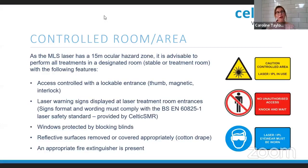So we should really think, rather than having a room, we should think about a controlled area. The MLS laser has a 15 meter ocular hazard zone. So anyone who hasn't got any laser safety glasses should be at least 15 meters from the laser device. It's advisable to have all treatments performed in that designated area, whether that be a stable or a treatment room.